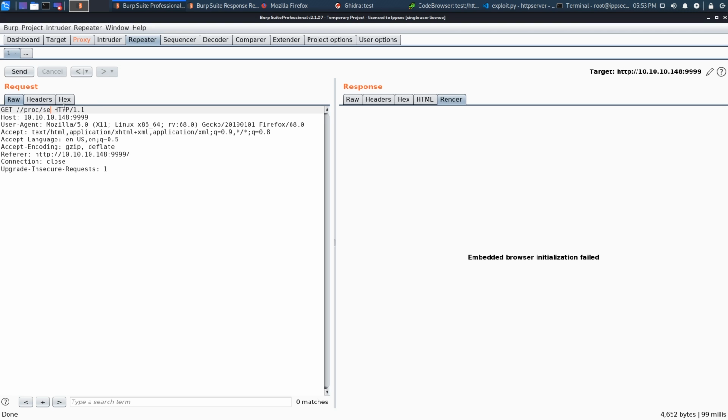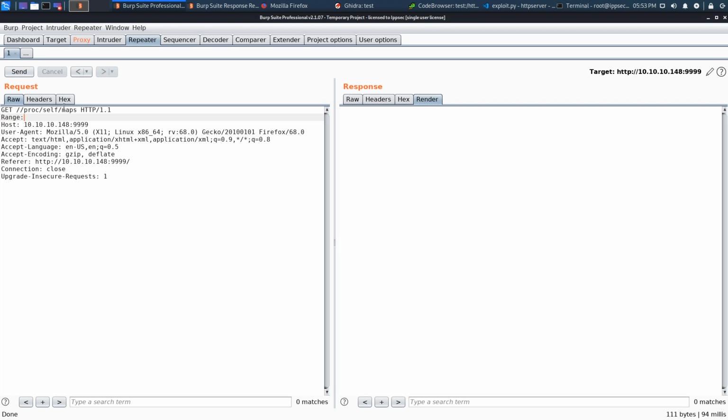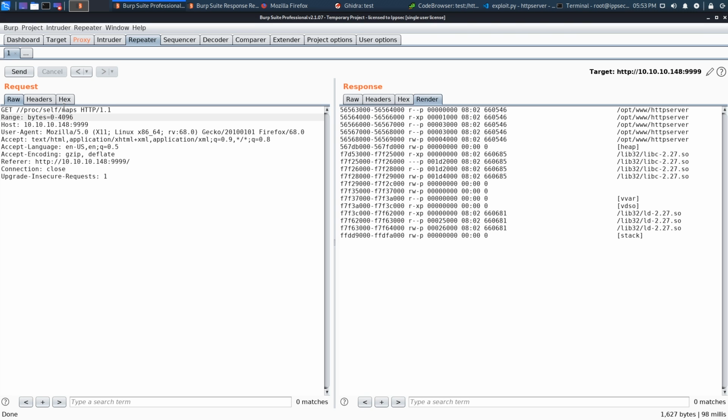If I can type. And we have to do the range. Was it bytes equals 0 to 4096? There we go. And let's just grab this libc. This may be a different one. We just grab like libx32 libc.so.6 or something.